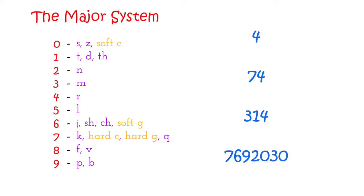That's great. And then 314, now this is a little bit more difficult, but then you just check it again. 3 corresponds to M, and then 1 to T or D, and then R again. So M, T, R. Mother, exactly, that's nice. So if you want to remember the beginning of pi, you can just think of your mother. Or you can think of a meteor, or a metro, or anything like that.